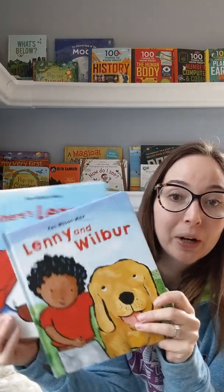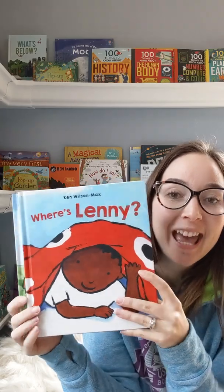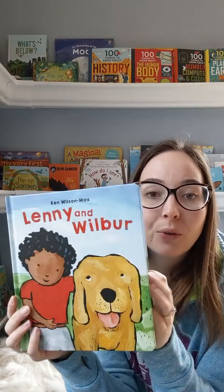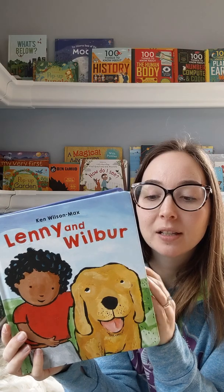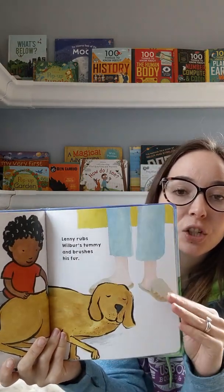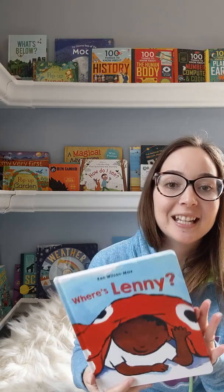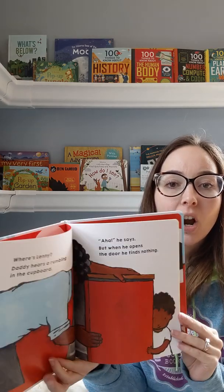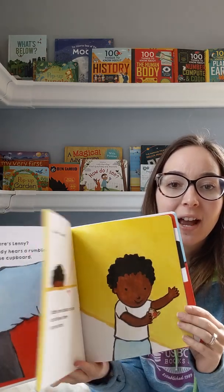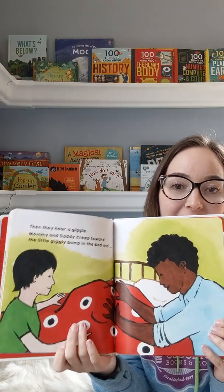Lenny and Wilbur. And Where's Lenny is a fun book, some great picture books where he talks about his dog and how they spend time together, and he gets to feed him and wash him and take care of him. And in Where's Lenny, he is playing hide and seek with his family, and it's just a fun, silly story where they are looking all over the house until they finally are able to find him, and the fun activities and time spent together as a family.